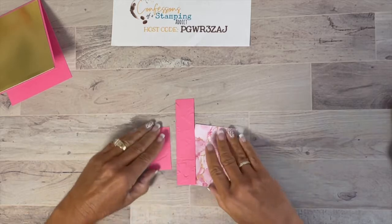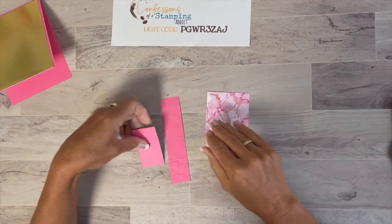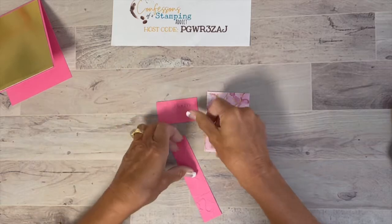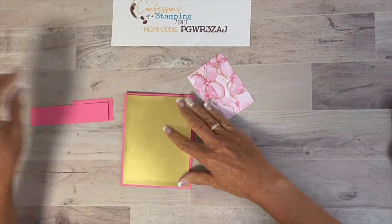And now we are going to get to the pieces that are going to go on top of that gold. I cut 3 pieces here. The first one is the designer series paper, and I cut this to 3 1/2 by 2 1/2. Then this little piece is 2 1/2 by 1 3/8. And the last piece is 5 by 1 1/8. All right, we're going to assemble this kind of like a little puzzle here.